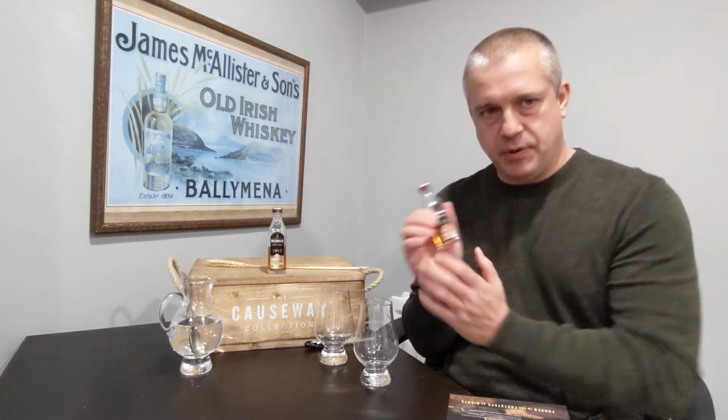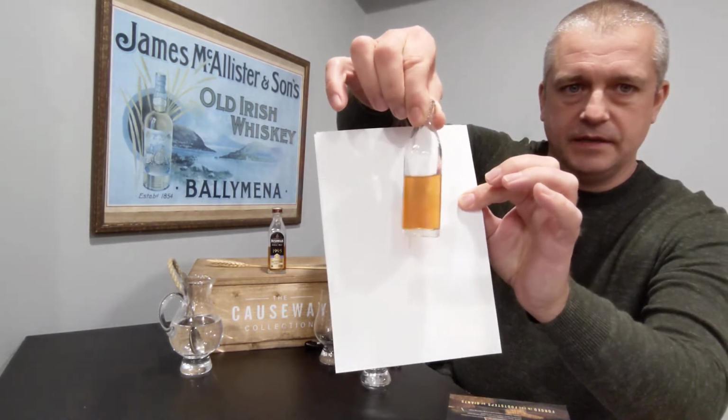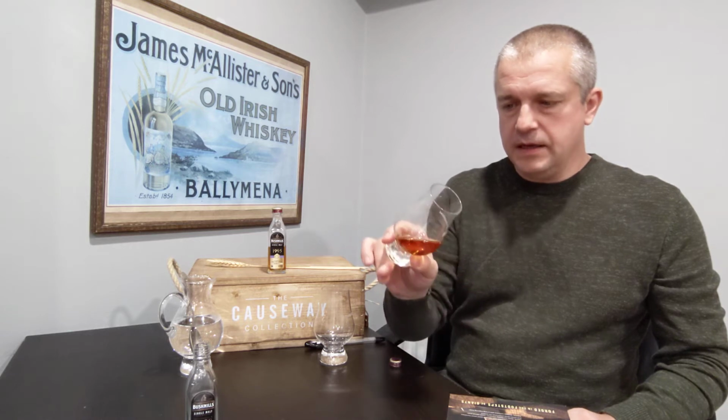Now, when you see other cask finished expressions and it says finished in these, normally it's 6-8 months. Bushmills do 4 years. Now, if you look at the colour, look at that beautiful colour. Okay, taking on the nice red wine cask. It's a fabulous colour. It's really deep, rich amber colour, bordering over on a ruby red. It's a beautiful colour.